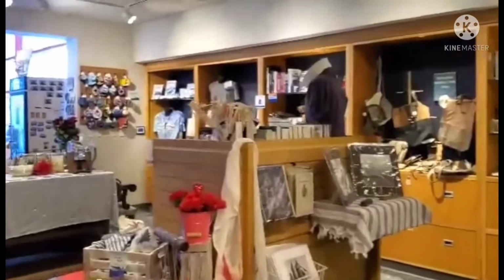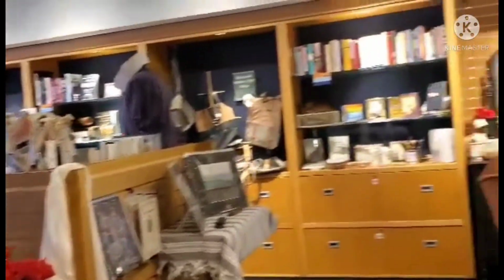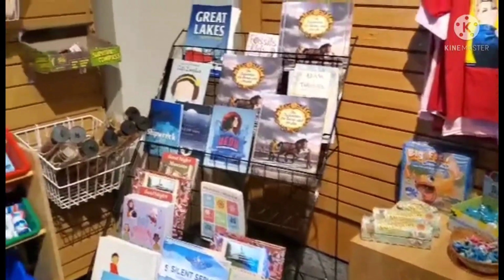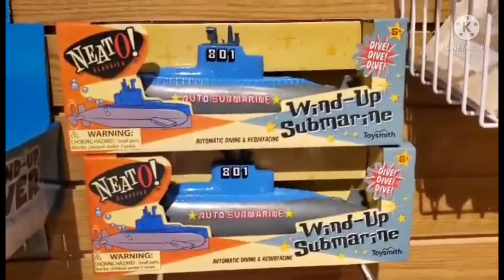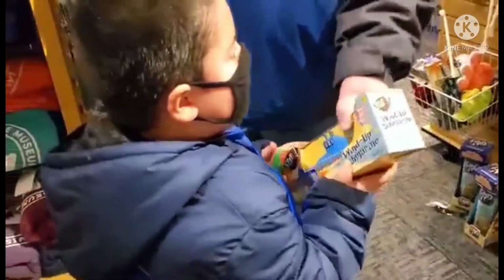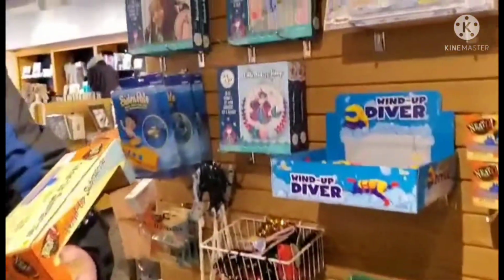Yeah. Marami mga souvenir dito. Yeah. Souvenir, submarine souvenir. I'm here. Yeah, submarine. Do you want the submarine, Daniel? Yeah. Want that? I have it. Yeah, okay. Look at it. It says wind up submarine. So you can play with it in your bathtub.